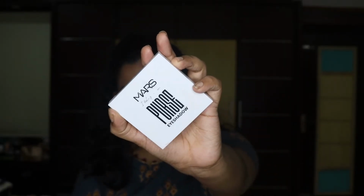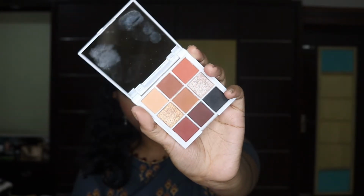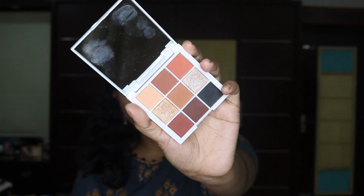For the eyes, I am going to be using a very affordable palette from another very affordable Indian brand, Mars Cosmetics. So I'm going to be using the Mars I Belong in Your Purse eyeshadow in the shade Smoke It Up. And there's a look I have been obsessing over, and I'm going to teach you guys how to do that look. In fact, I'm going to do my eyebrows from that palette, and I'm going to do my eyeshadow from that palette. Alright, so that's how the shades look like.